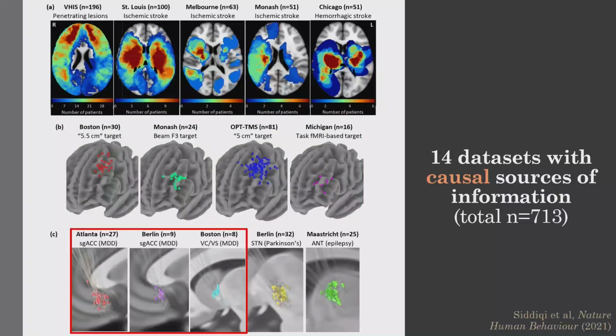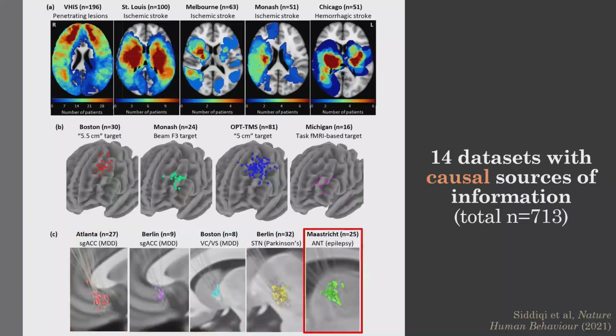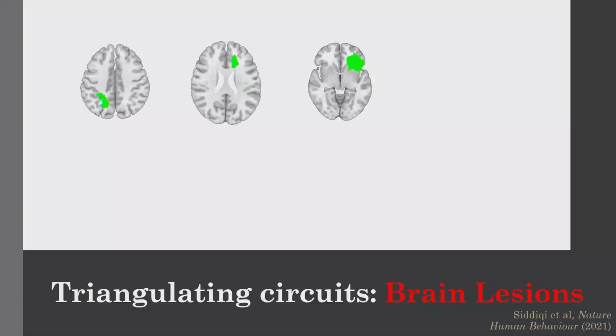targets all the way from Atlanta to Berlin in patients with major depression, 32 DBS targets in patients with Parkinson's from Berlin, and 25 DBS sites in patients with epilepsy from the Netherlands. And all these patients had depression measured after this focal manipulation. And in short, here's what we found.